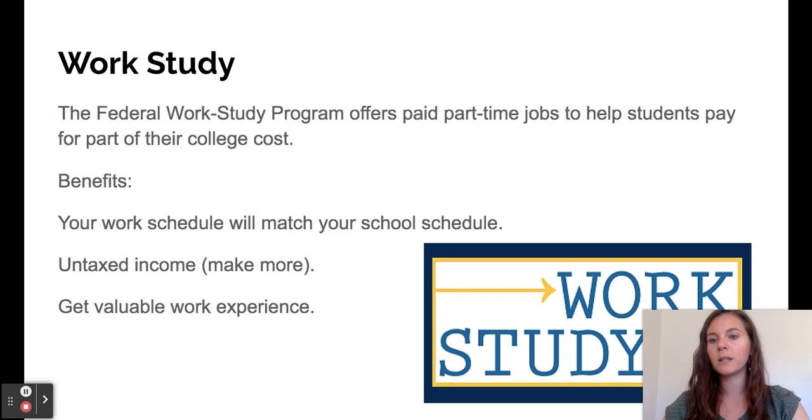And the benefits of Workstudy is that if you have this on-campus job, they have to work with your school schedule. So they cannot force you to work while you have class, for example. You'll never have to do the work of trying to match your school schedule to your job or get time off to go to class. It's built in.